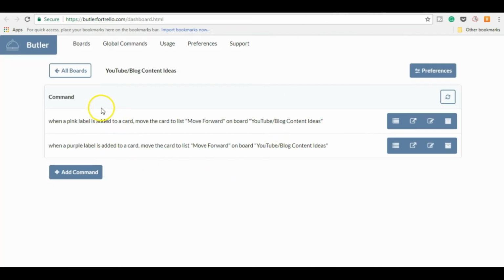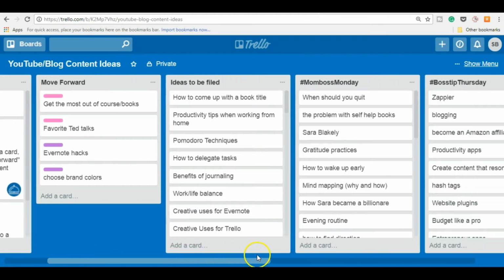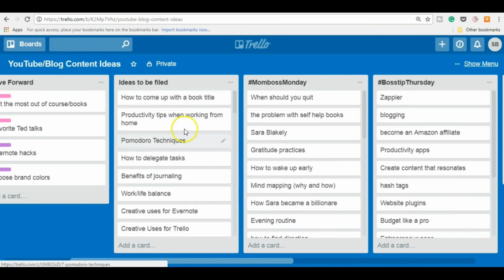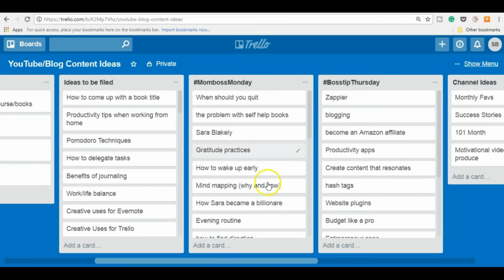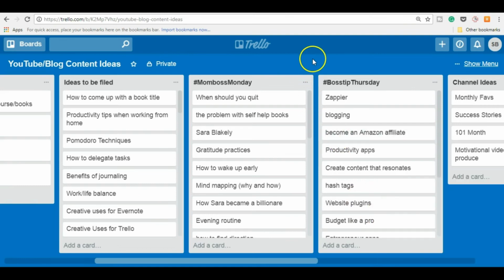So here in this Trello board, YouTube blog content ideas, I've built two commands. One is when a pink label is added to a card, move it to the move forward list on board YouTube blog content ideas. Now let me show you what all this jargon means. On my board, as I'm getting my content calendar ready, I can look through these ideas that I've just been adding over a long period of time. This Mom Boss Monday ideas list, this Boss Tip Thursday ideas list, and just look through and look at my calendar down here. I can just look at this quick little calendar and figure out which video I want to move forward with.